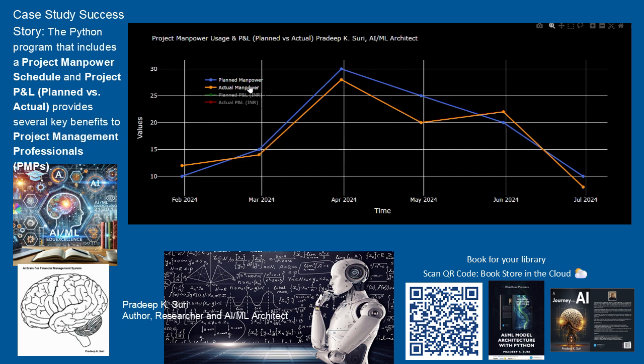Both planned and actual manpower usage remain constant at 0 throughout the period. This might indicate a data entry issue, an oversight, or a specific condition where manpower usage isn't applicable or tracked for this project. Profit and loss, P&L.